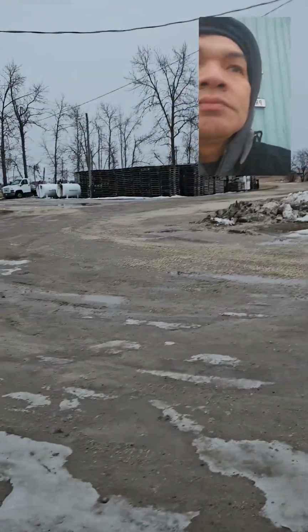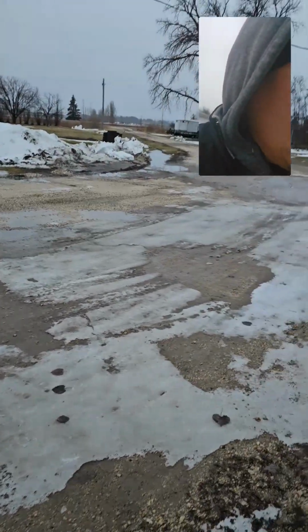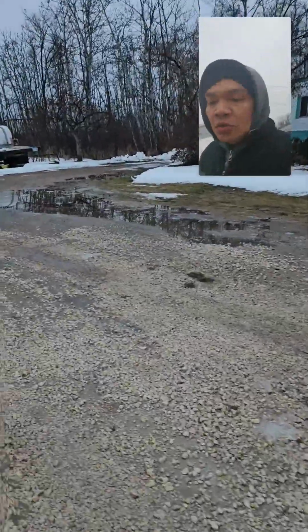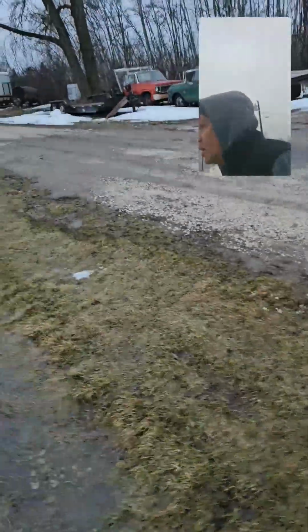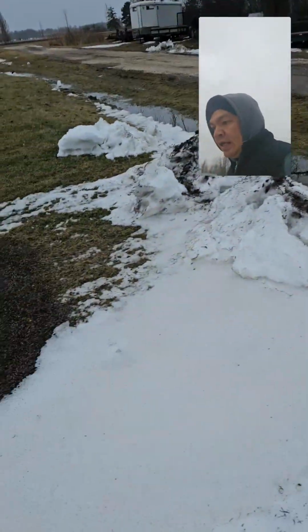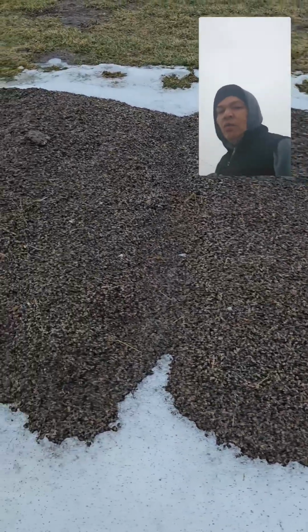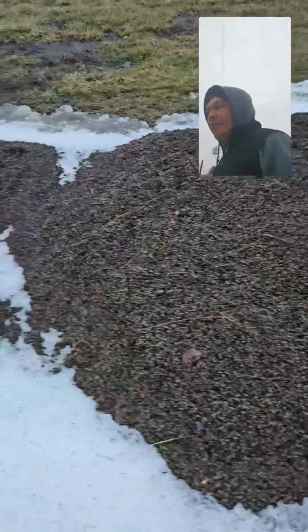So see that there, I'm gonna show you the sweeping that we had last time in the wintering building. I know I've shown it on our page, but this one is more like the snow is melted already. So this is how it looks. It's kind of wet because we have a misty, foggy morning today.